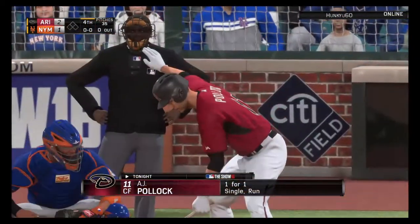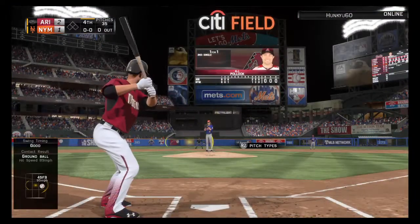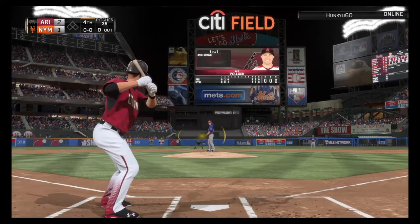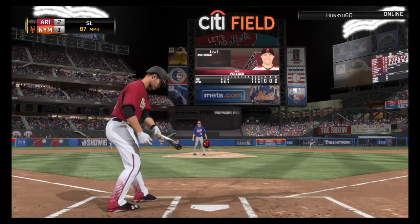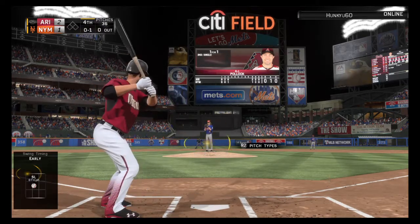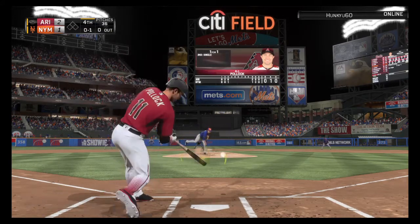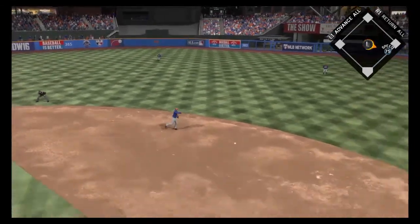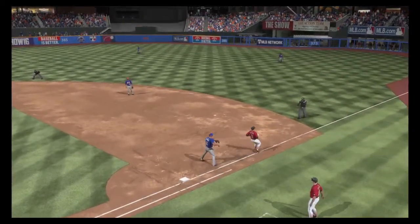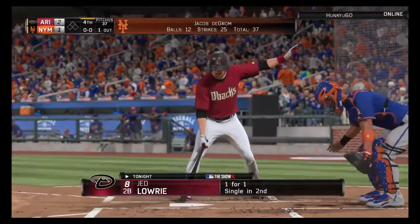A.J. Pollock is ready here as we begin the top of the 4th for Arizona, center fielder. Here's the first pitch to him. A.J. Pollock swung on and missed. It's 0-1. Hard hit ball to second. Oh, and not fielded cleanly here by Walker. And a good effort as he's able to gather it in and make the play for the first out.